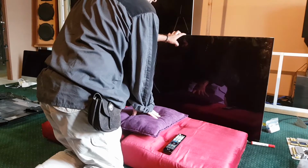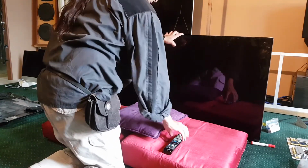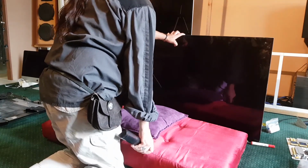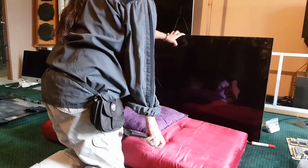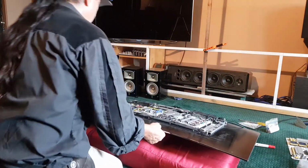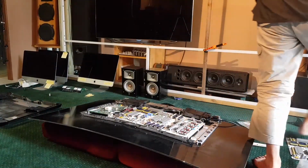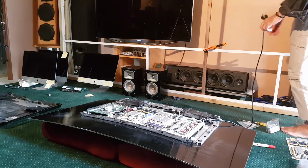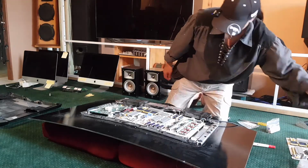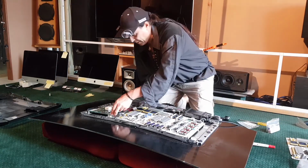Let's replace the main board. I'm not sure whether I should put the other power supply back in or just leave it. I think I'm just gonna leave it for now. Damn it. All right, let's put this down. Let's not give up. Unplug it. Now, I'm gonna try replacing this main board and see if that does anything. And I guess we can replace the Tcon board, but I don't really wanna do that.